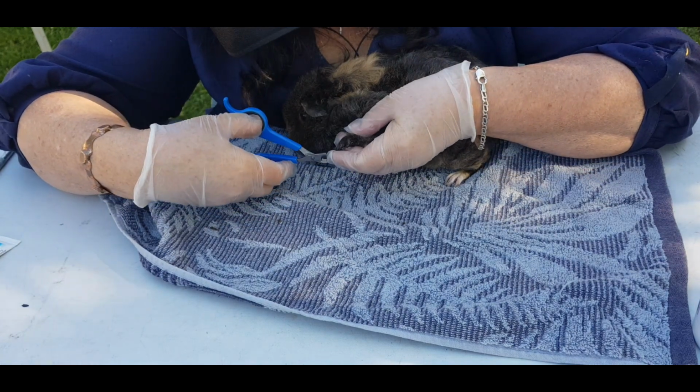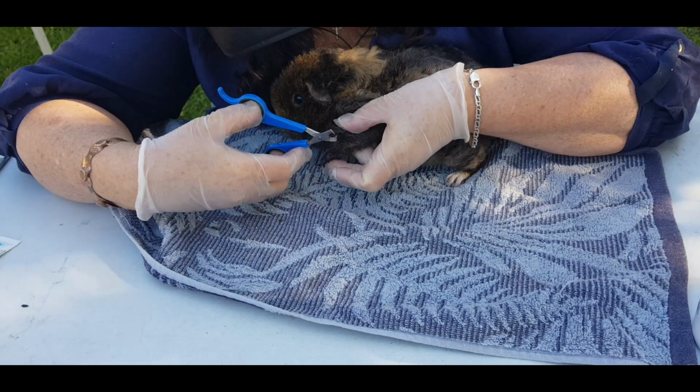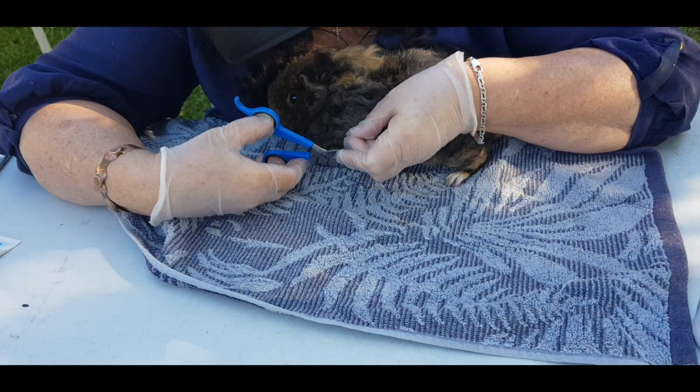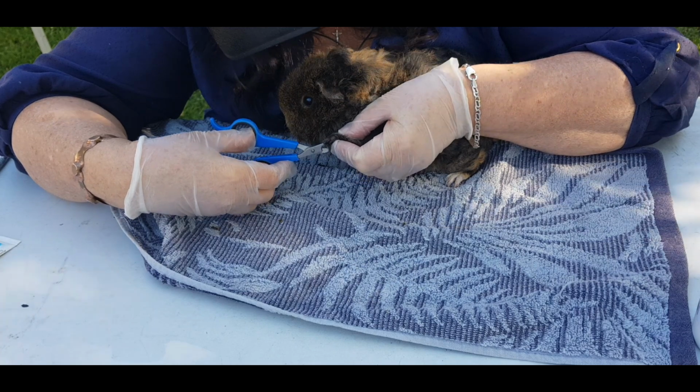What a gorgeous day we have today. No storms. Sorry, Maisie, I need to get that little corner.